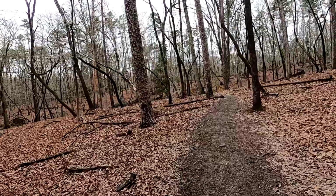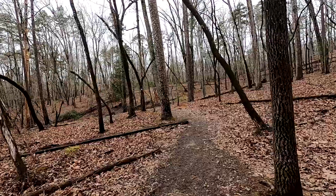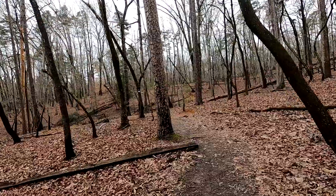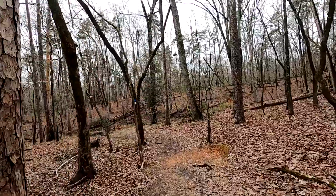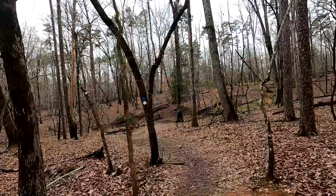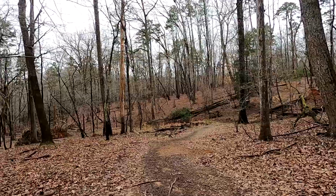But yeah, it's just kind of enchanted too through here. It's beautiful through here, and like I said, it's impossible to get lost when you're on these trails. They're well marked.